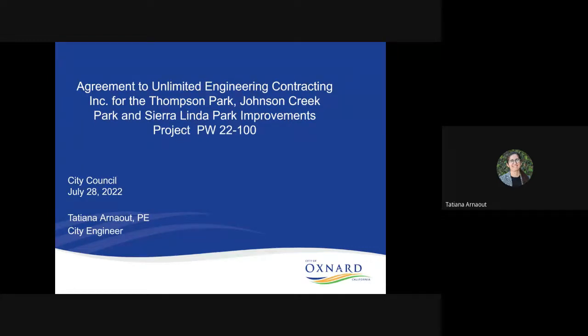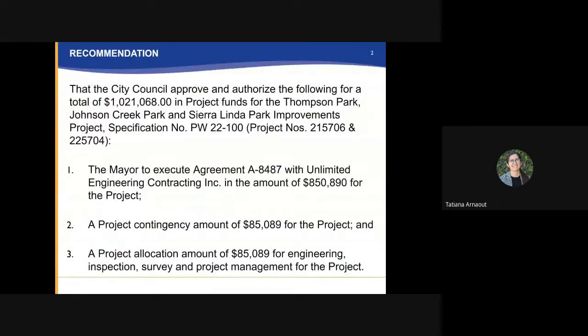And this presentation is for the agreement to Unlimited Engineering Contracting Incorporated for the Thompson Park, Johnson Creek Park, and Sierra Linda Park Improvements Project, PW22-100. So the recommendation today is that the city council approve and authorize the following for a total of $1,021,068 in project funds for the Thompson Park, Johnson Creek Park, and Sierra Linda Park Improvements Projects, specification number 22-100.